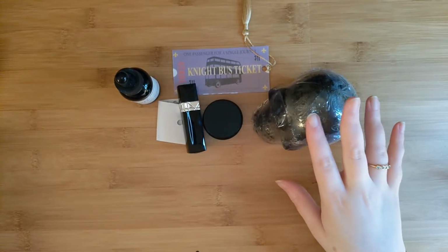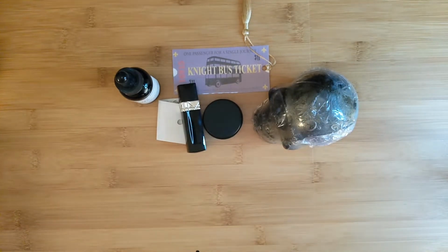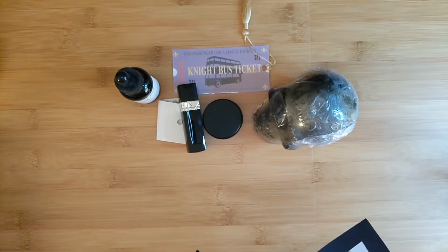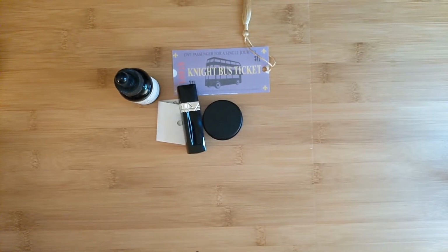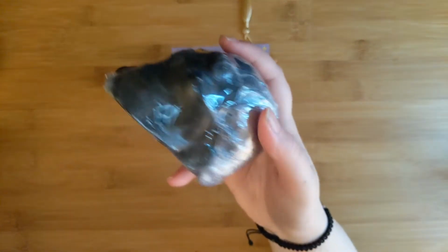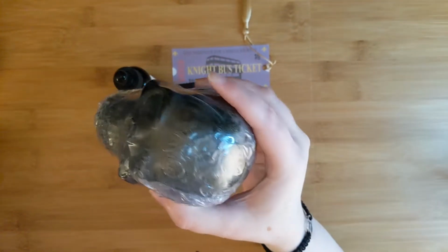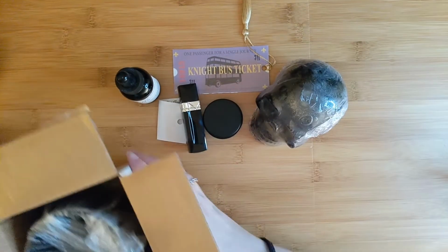Interesting. This innocent skull soap was made with glycerin, activated charcoal, aventurine crystal for luck and prosperity, and phthalate-free black cherry fragrance. Black cherry, that sounds like it would be yummy. So I'm wondering if there's an aventurine crystal inside the skull. That would be super cool. It's going to take a long time to get to it, but that is awesome. Awesome. All right, we got another item.